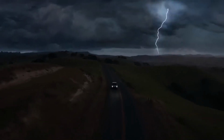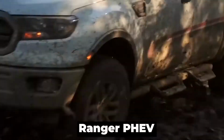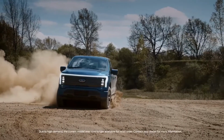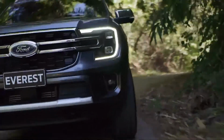In the case of the Ford Ranger Hybrid, Drive published a news report on February 2, 2022, stating that Ford is developing a Ranger PHEV and an Everest PHEV, both of which will be available in Australia as May 2024 models. According to Drive, the new plug-in hybrids could arrive in Australian showrooms as early as late 2023.